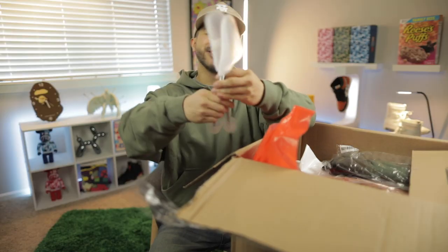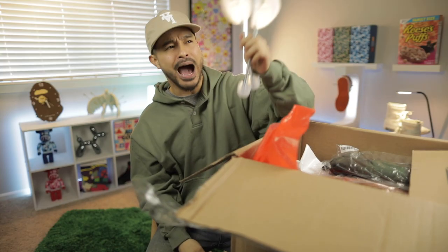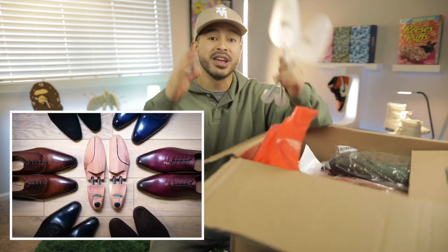Bam! Oh, we got some shoe trees right here. Obviously, these come really in handy all the time, and I've actually been meaning to get some. I bought some wooden ones recently from Amazon and they were like $30. I was thinking the wooden ones would be crazy quality. But what's really bad about those is the wood actually bleeds onto the sneakers. They're meant for more leather sneakers and dress shoes. So keep that in mind.